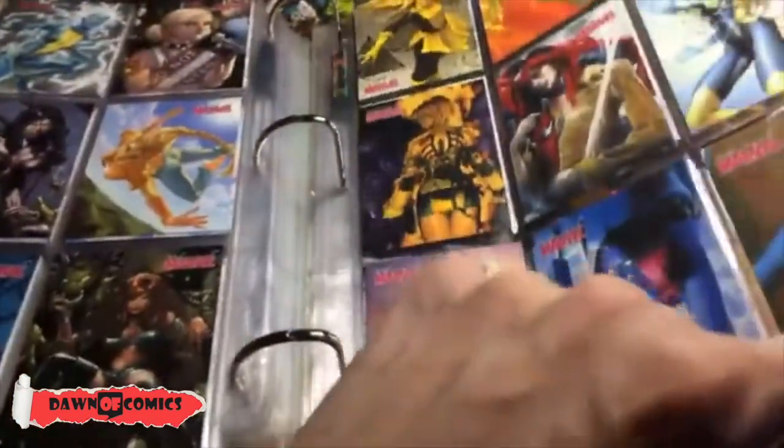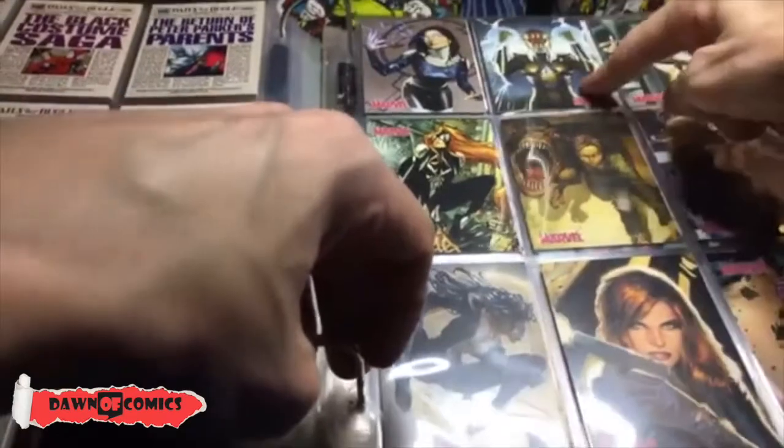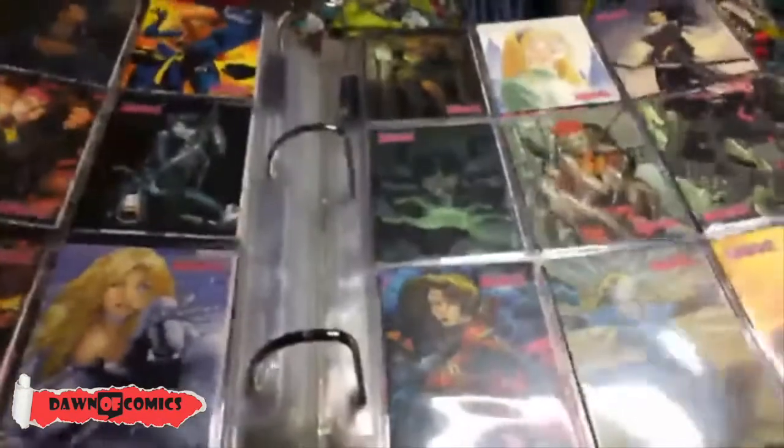The weird thing is they don't have the names of the characters on the front of the card. So some of them I have no idea who they are. I don't know who this is. I don't know who this is. I don't know who the female Nova is. I don't know if she goes by Nova. I literally have no idea who half of these characters are on every single page. But there's an Adam Hughes.